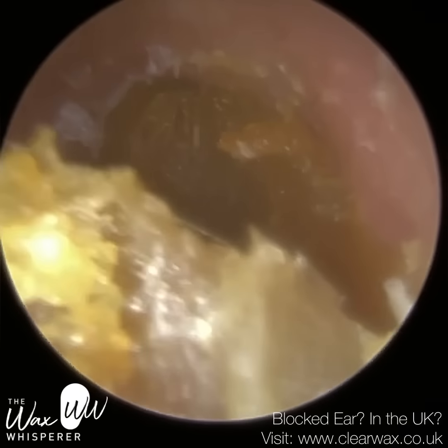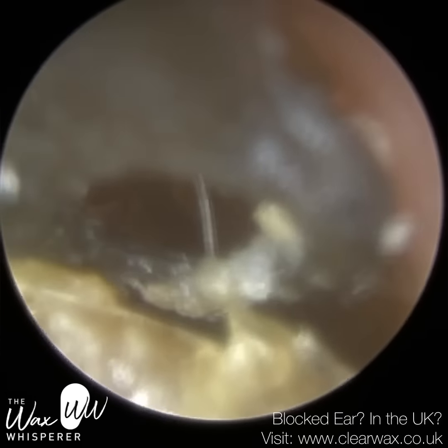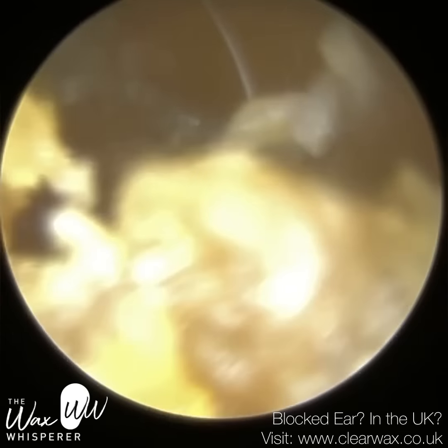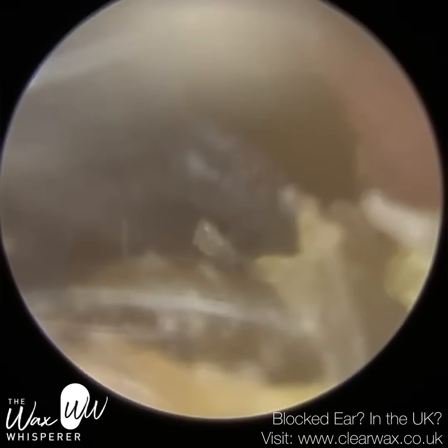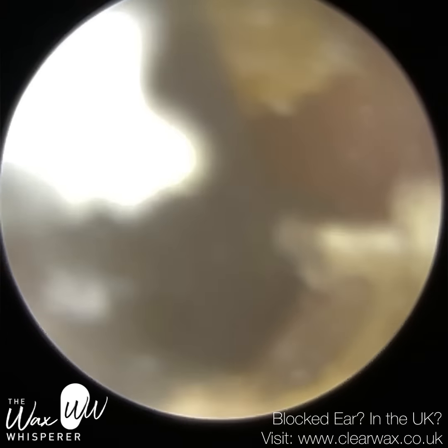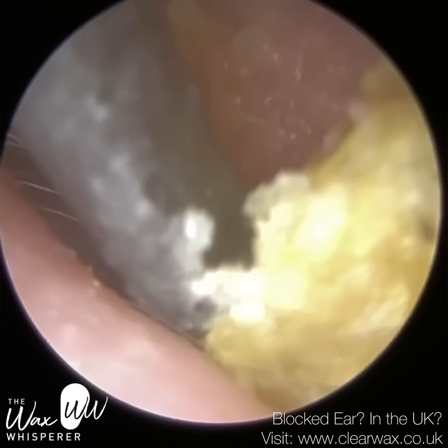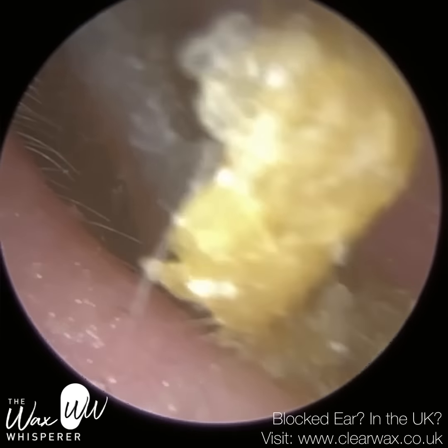So here, on the right side, the consistency of this keratin plug is a bit softer and mushier. So just mopping up the entrance here. So we've got the outer, I'd say two-thirds out. I'm using the Rycorette here to gently scoot this forwards. The patient's ear canal is slightly elongated, it's quite narrow.